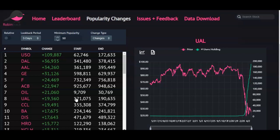So I think if you're patient, if you're willing to hold and wait out a year or 2 years, you can be handsomely rewarded, because a lot of these stocks were trading at ridiculous highs with all of their share buybacks and things like that.